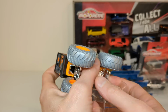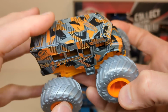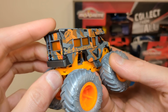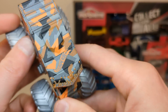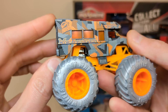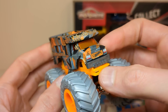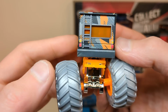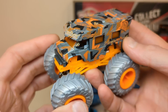That's silver tires, orange rims. So in April, when I was there the previous time, I got the 2023 version of this, and now I got the 2024 version. How cool is that? Love it. So nice weighty piece, metal body, plastic gray bumpers, and a full deco. Also got orange windows. Sweet.